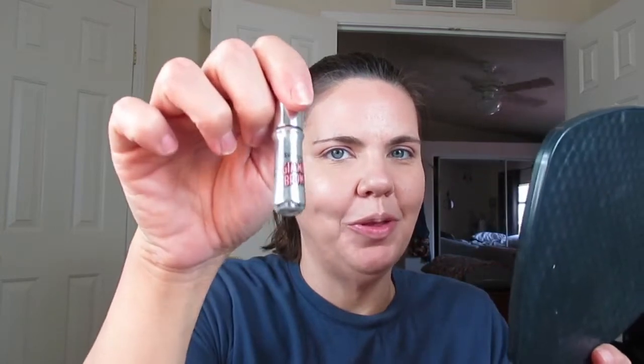So yeah, you know what? Honestly, the Gimme Brow is probably the way to go, or any colored brow gel is the way to go. Or, like I said, you can get your regular pencil and then put a clear brow gel on top.